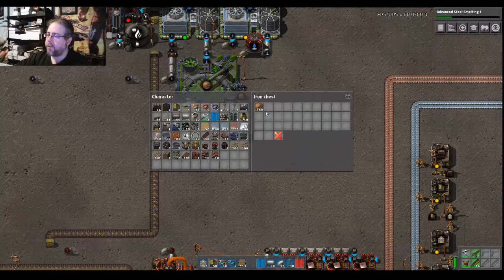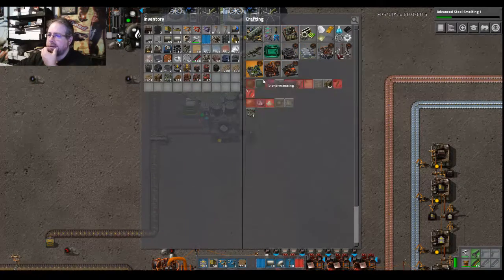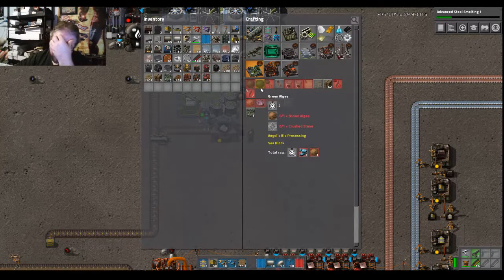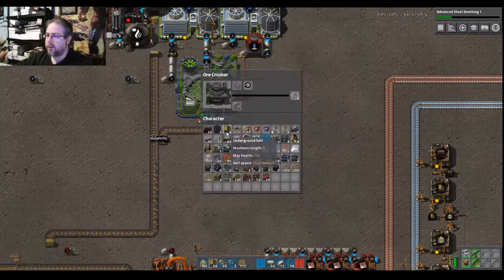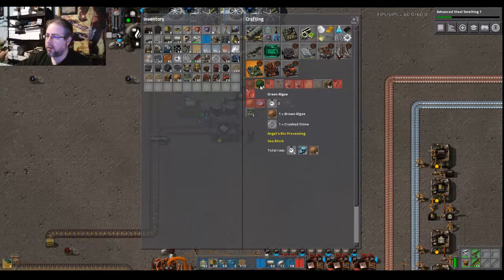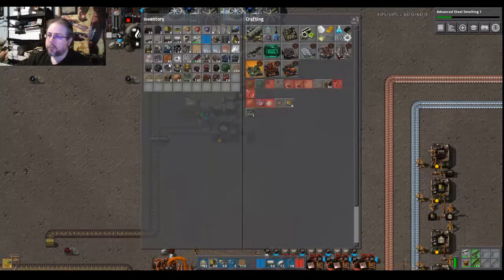Alright, now we got a bunch of brown. So, what was this process to turn brown algae into green algae? I just do that in my pocket. If I can, then that probably means that I can do it in a machine. Which looks like it is the case.